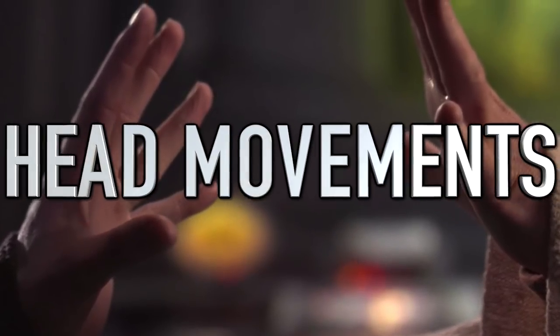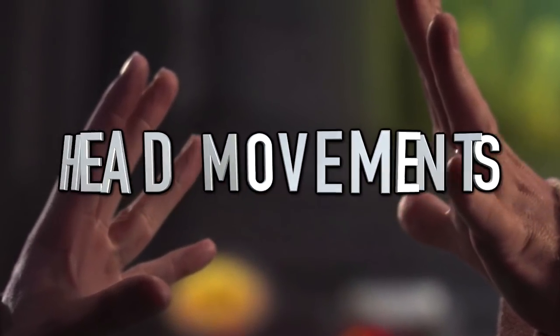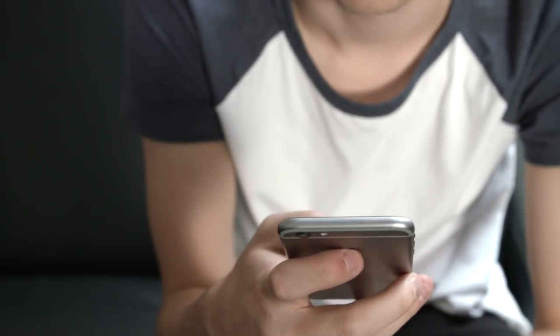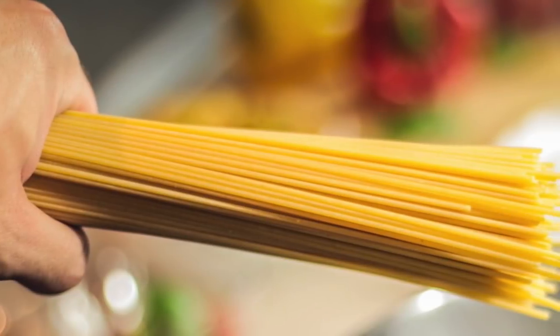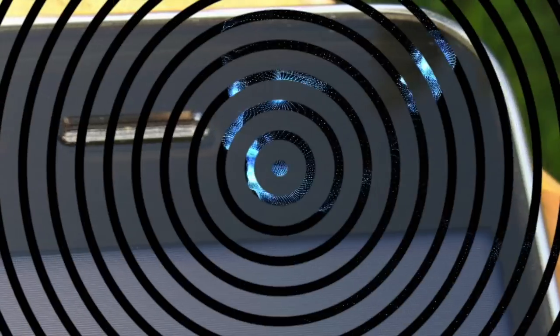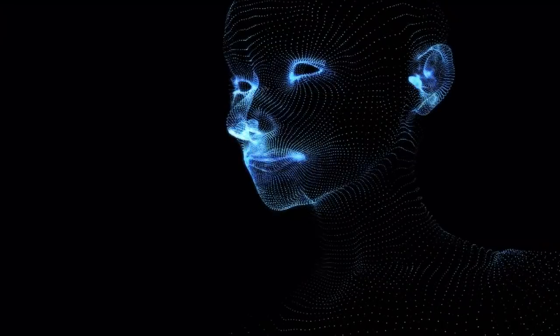Coming up next is head movements. As kids, and maybe even adults, I bet we all wished we had the Force from Star Wars. Well, now you do, because you can control your smartphone with your head. This is very useful if you're doing something with your hands like cooking, but you still want to use your phone. Most phones now have built-in sensors which can track your motion, and if you use certain facial recognition apps, you'll be able to control your phone with your head.